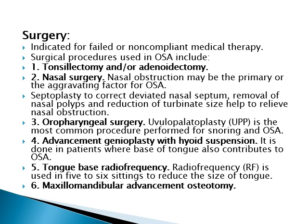You may need to advance the lower jaw or advance the hyoid bone. You may need to reduce the size of the tongue base by radiofrequency or by coblation, and you may need to advance the maxilla and the mandible to enlarge the pharynx.